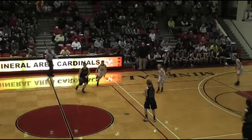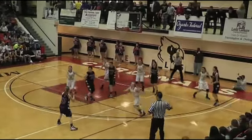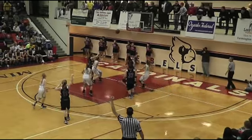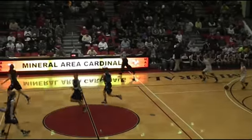Casey's got it between the circles. Skip pass over to the right side. That's Megan Skaggs. Hands to Sydney, and Sydney back out to Jones. A long three-point shot, a 22-footer, missed. And Burns grabs a hold of the rebound for the Lady Cats.